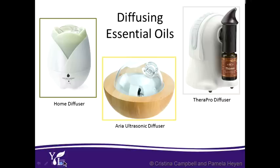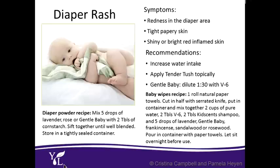There is no water, but it breaks it up into such tiny particles that you only really need to diffuse for 20 minutes, maybe a couple of times a day, and the oil will stay suspended in the air. So you're still getting the therapeutic benefits from the oil, even though sometimes you might not be able to smell the aroma anymore. So these are all great diffusers. And we have, as I was saying earlier, my little USB diffuser that I have going in my office. I love that one. There's several of them. So you pick the one you want or all of the ones that you want and go from there.